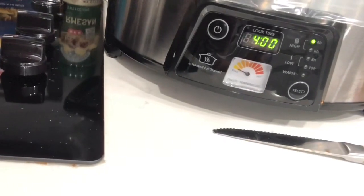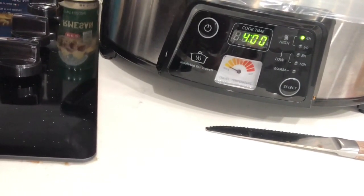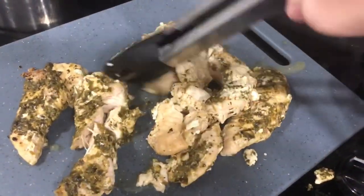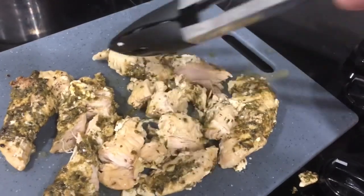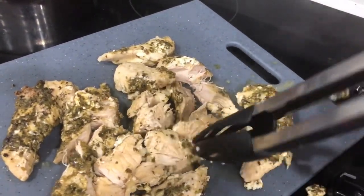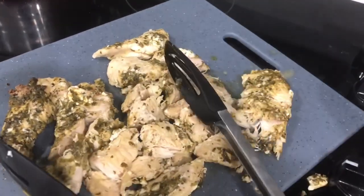And now I cooked mine on high for 4 hours, or if you're going to work, you can do low for 8 hours. It depends on what you want. Once it's done, you take your chicken out and cut it up or shred it up, whatever you prefer. I like mine a little on the chunky side.